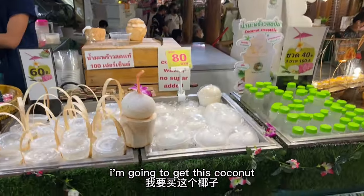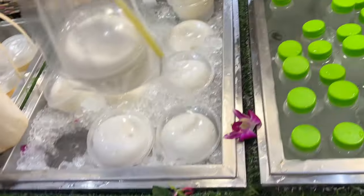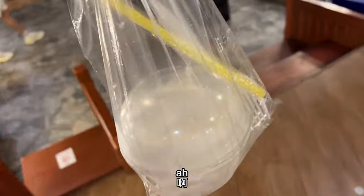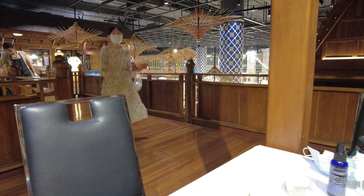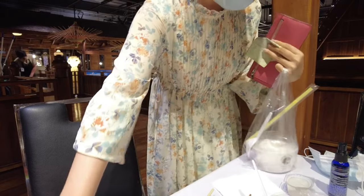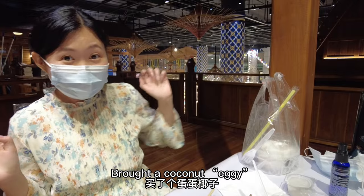I'm going to get this coconut. Wow, it looks so nice. Thank you. Ah, it looks so cute.